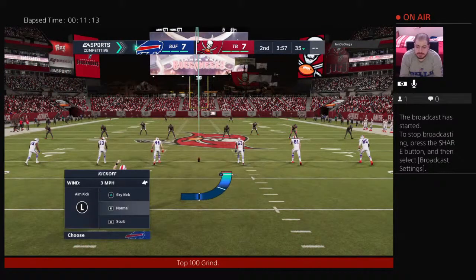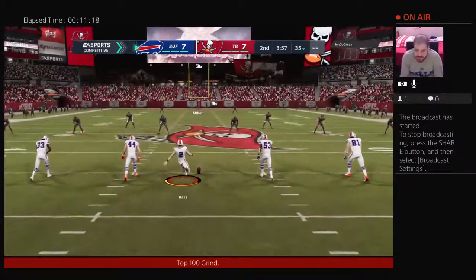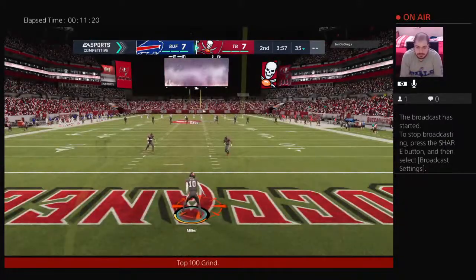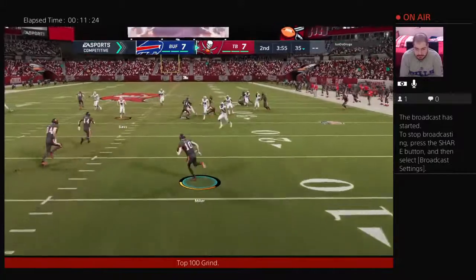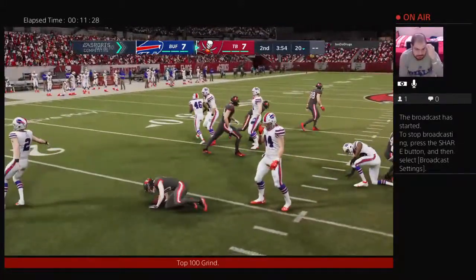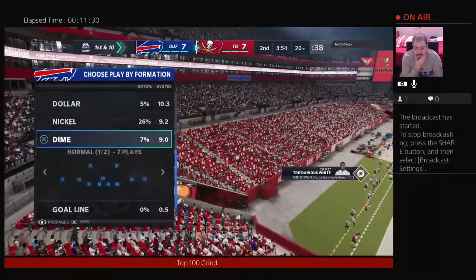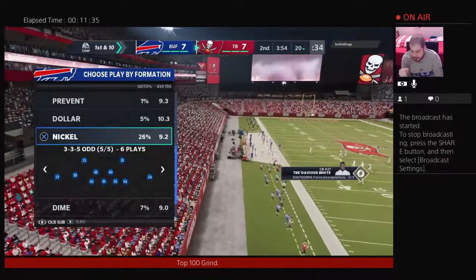Tyler Bass to kick off for Buffalo. Each team's had it. Each team is gonna have to go make a stop. 7-7 here as the kick's away. Fields it in the middle of the end zone, and the decision to come out of the end zone is going to cost him 5 yards as he's taken down right at the 20. At their own 20-yard line.